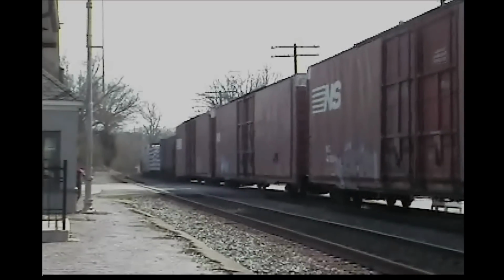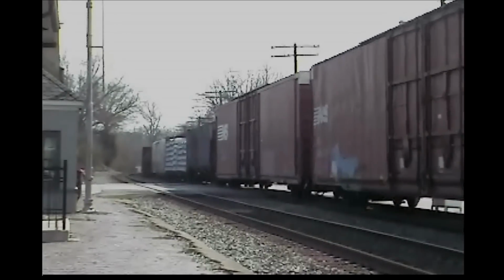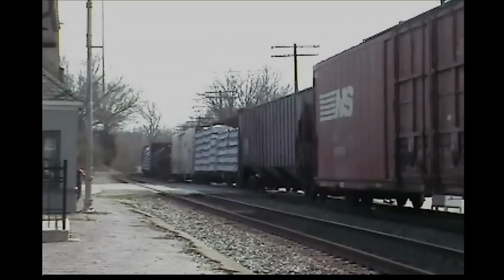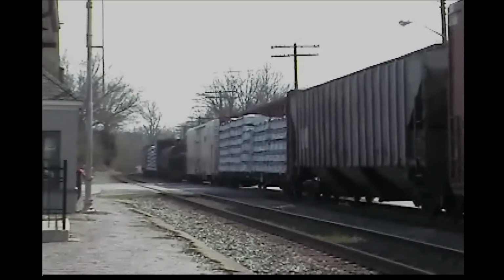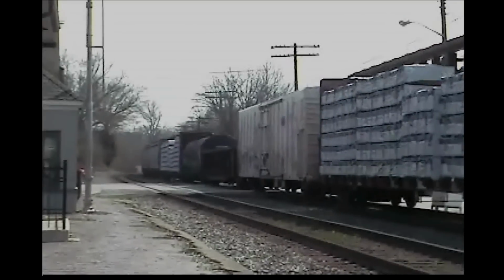112 is a mixed manifest train from Knoxville, Tennessee to Kansas City, Missouri. This train works Norfolk Southern's Princeton Yard, which is just a few blocks away from the depot. Norfolk Southern also has a 25 mph speed restriction through town, as opposed to CSX's 40 mph through Princeton.